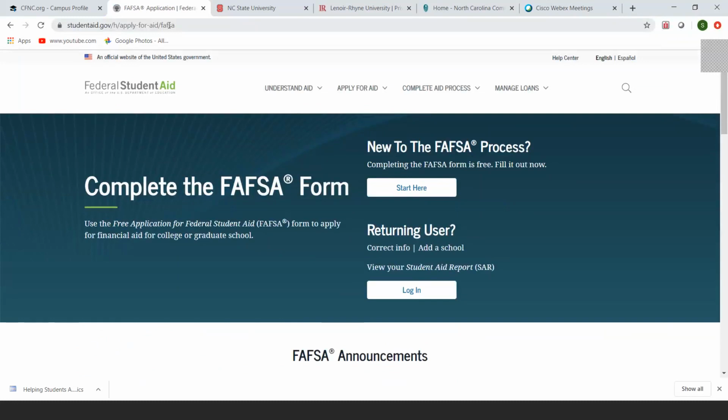Now, the FAFSA is best completed by high school seniors during the month of October or November of their senior year. Just want to repeat that high school seniors or 12th graders are going to complete the FAFSA in October or November of their senior year. And by completing the FAFSA with their parents, they're going to be made eligible for grant programs like the Pell Grant or potentially institutional scholarships at the college of their choice.